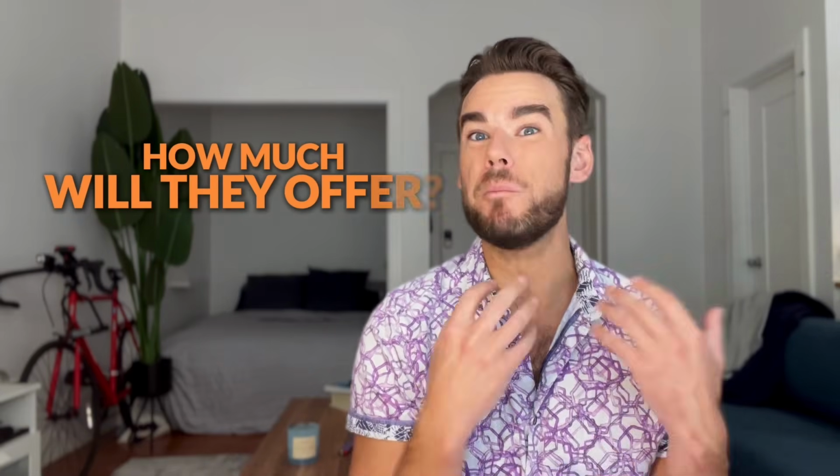Let's say that this SAI, Student Aid Index, shows that your family can only contribute $10,000 a year toward college. If the school you're looking at costs around $70,000 a year, the college will try to cover as much of that $60,000 gap as possible.